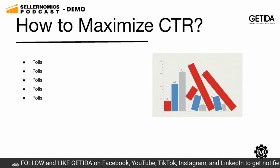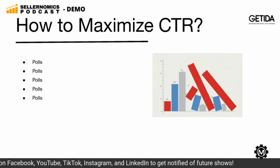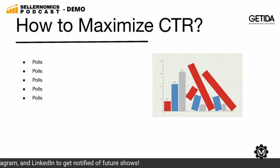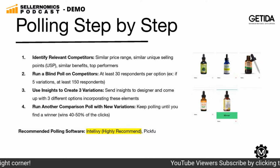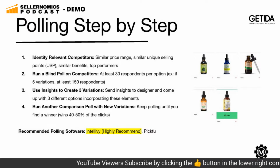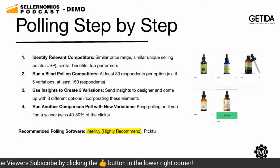So really, there's no better way to actually understand how you are positioned against your competitors, what drives a customer to click, than to actually get those insights directly from customers before you even launch your product, or if you want to make improvements to your product. And so what I'm going to do is walk you through a step-by-step system that we use when we're actually merchandising a product from scratch, but you can apply these same principles to an existing product that you want to improve. But first off, before I go into those steps, I have two tools I can recommend.